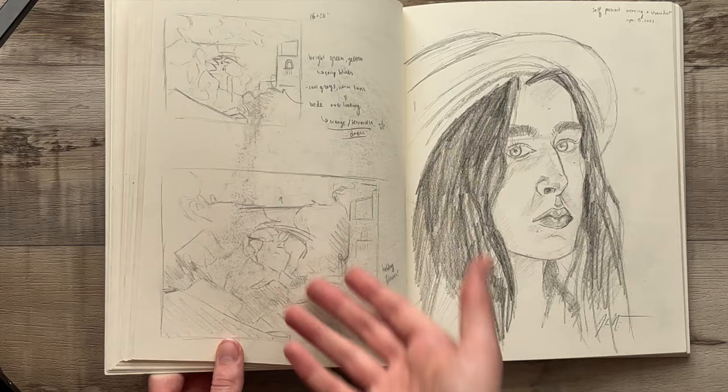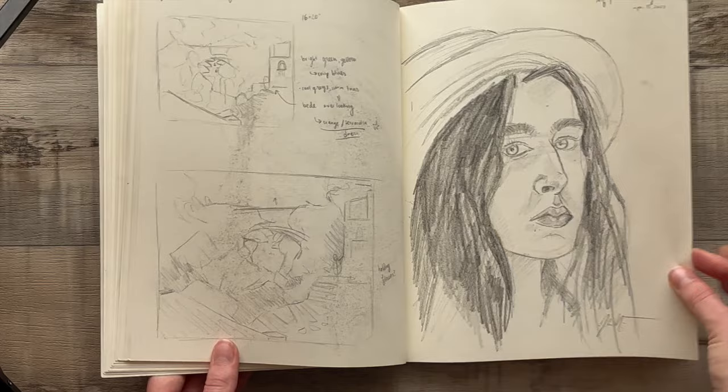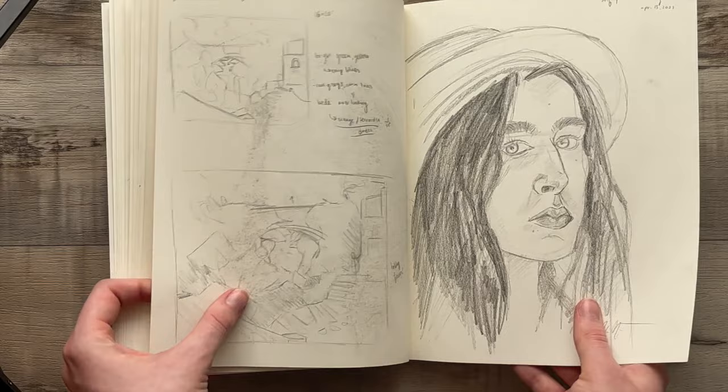Again, more concepts for different pieces that I was going to create for the series. This was a self-portrait. It says April 13th, 2021. I did this from a mirror, actually. I held up a mirror and drew as well. This was a study for this piece.